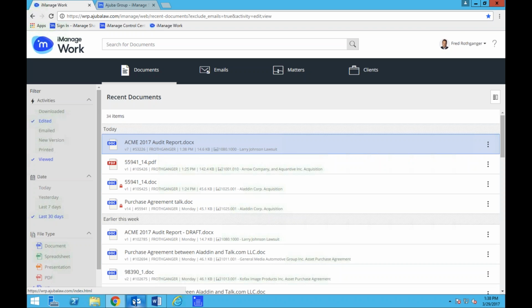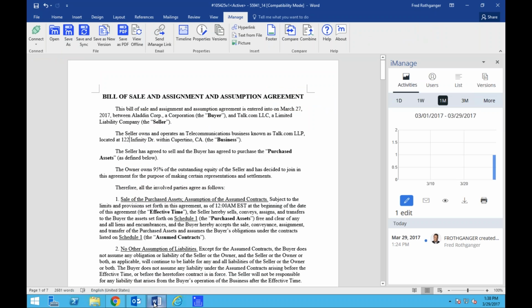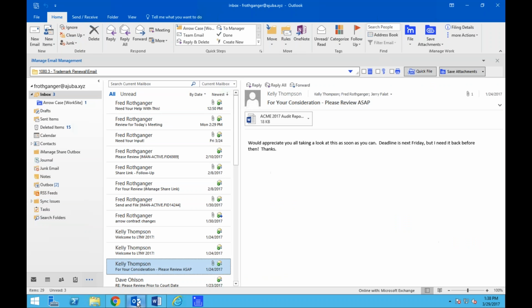The integration in Microsoft Office provides you the same look and feel that you have in the web app, all embedded within the tools that you use most. And then finally, over here in Outlook, this gives us the ability to very easily go ahead and file email into any location in iManage, again, with that same look and feel that we saw previously.